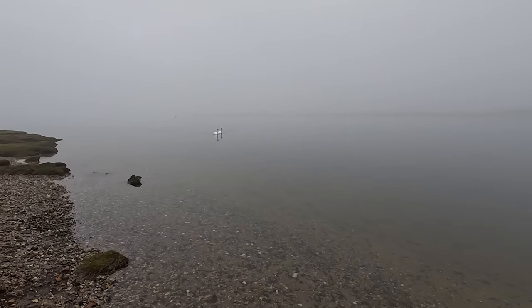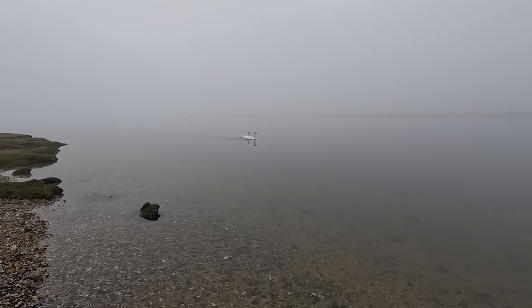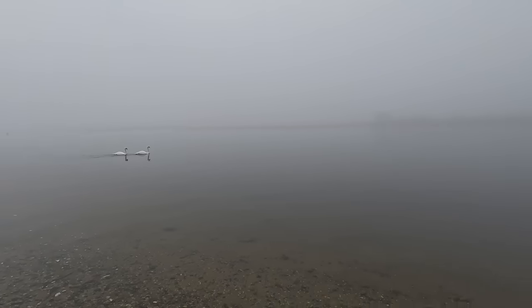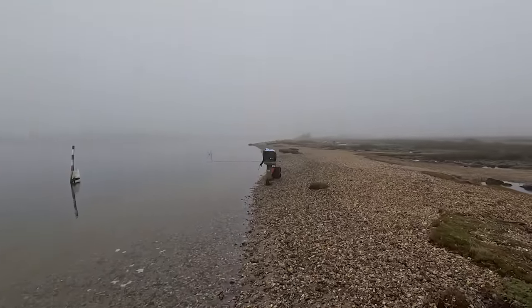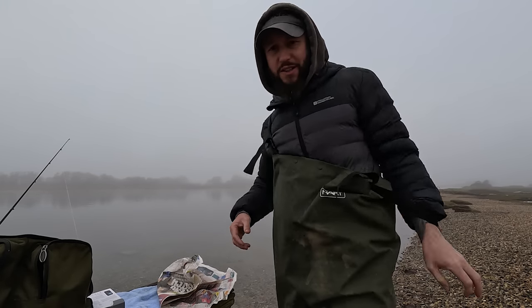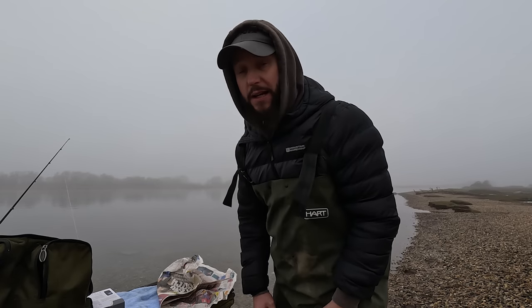So it's very misty, it's very cold, but it's absolutely beautiful. What I'm going to do now is set up my spinning rod, bring you back, talk you through my techniques, my plans and hopes for today's session. I'm sure if you've seen my videos down here before, you're aware that we use ragworm for bait for the mullet, and we are today for the flounders.